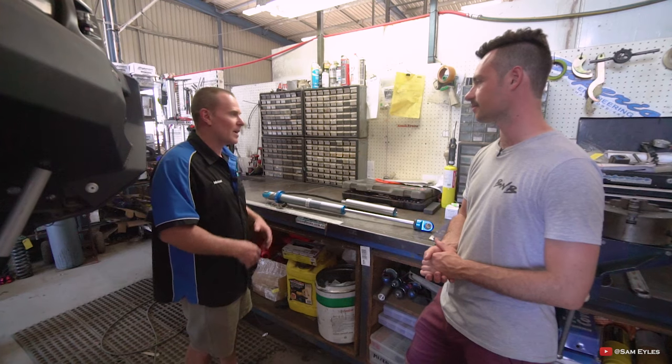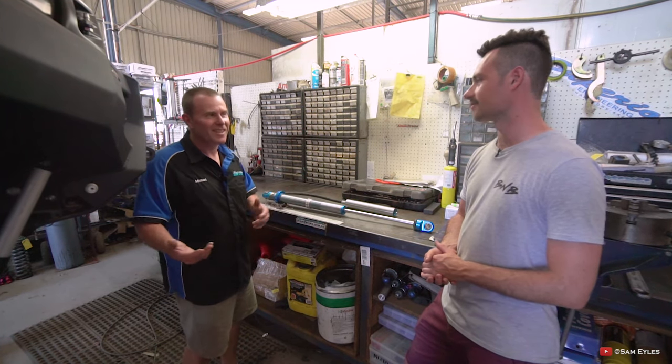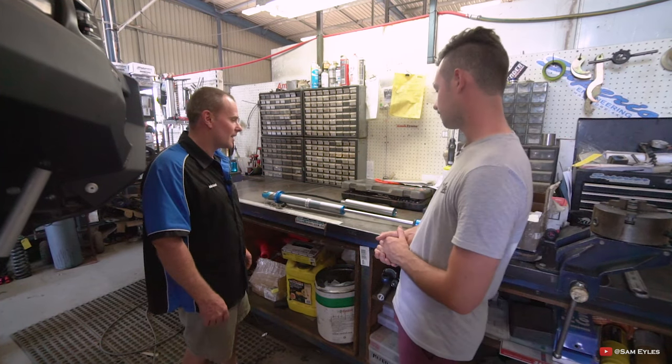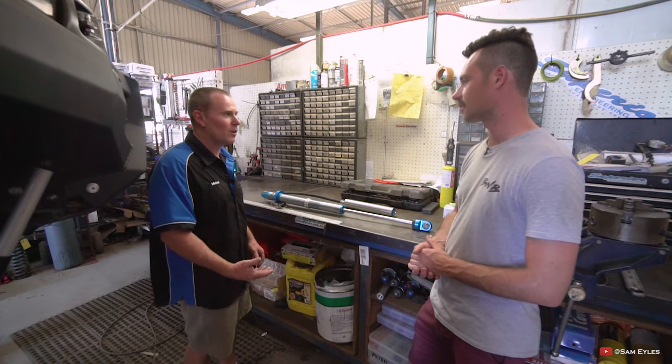Because you've got to have a shock that's right to go with it. You can make all the best parts in the world and put a crap shock or an untuned shock on it. You can have the best brand shock and not tuned right, and it's still going to ride crap. So the last thing you want to do is that. You want the thing right. So yeah, we can certainly help getting the ride spot on.